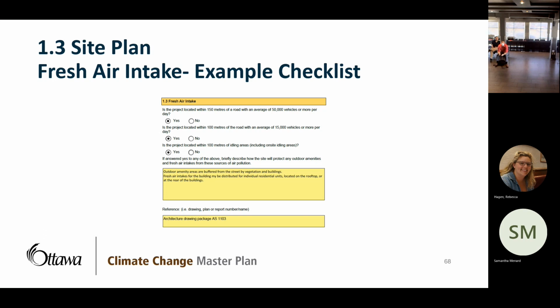Yes, it does. Yeah, so it would only be fresh air intakes that are delivering air to occupied spaces. Yeah, there's not a lot of point for the space that is car air pollution in and of itself. Okay. Yeah.